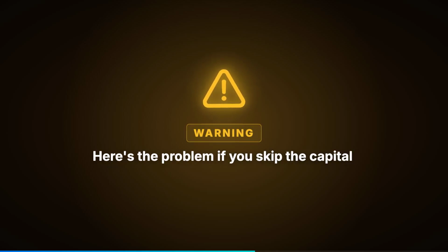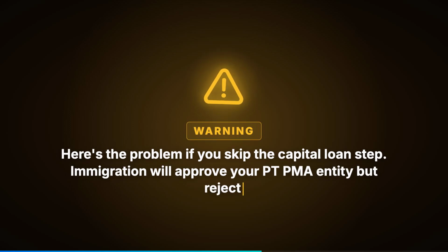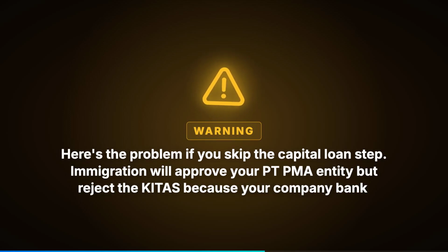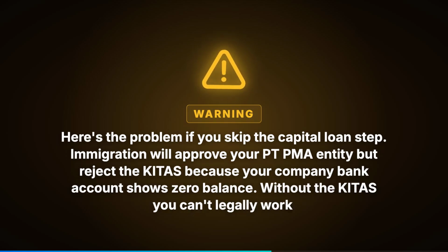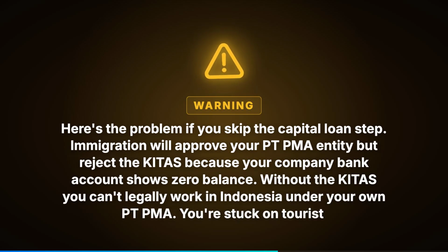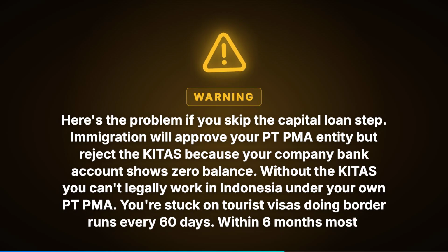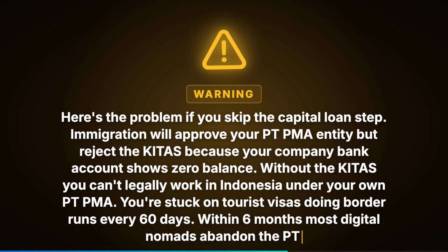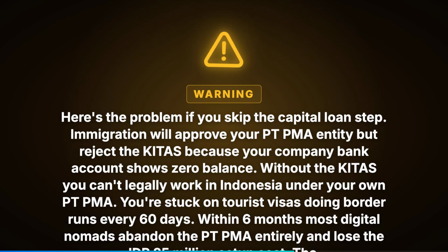Here's the problem if you skip the capital loan step. Immigration will approve your PT-PMA entity but reject the KITAs because your company bank account shows zero balance. Without the KITAs you can't legally work in Indonesia under your own PT-PMA. You're stuck on tourist visas doing border runs every 60 days. Within 6 months most digital nomads abandon the PT-PMA entirely and lose the IDR 25 million setup cost. The reset takes another 21 days and costs the same amount again.